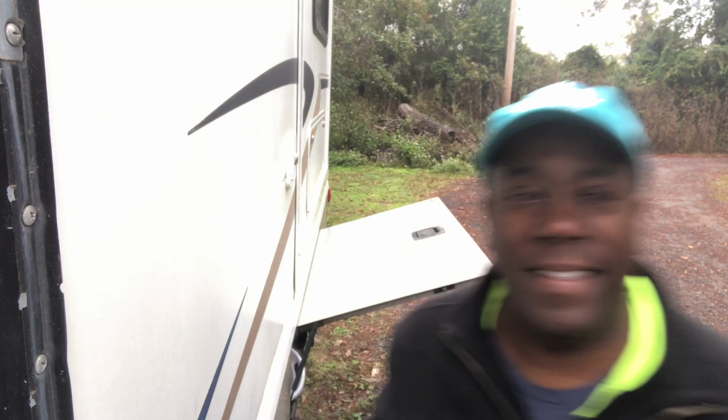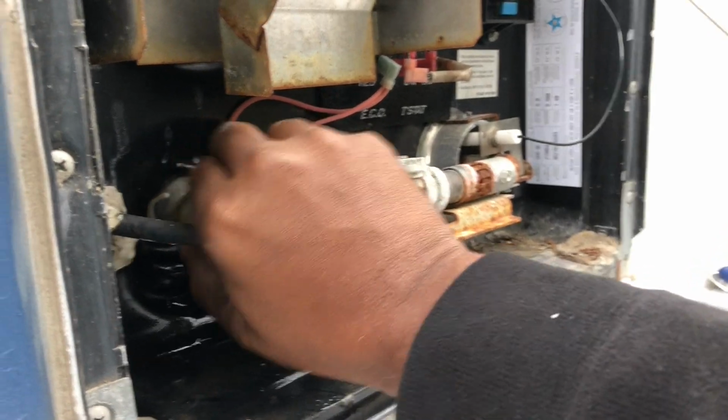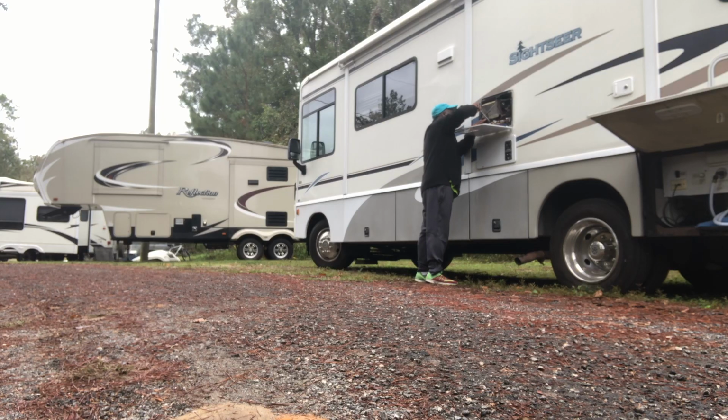The freshwater tanks have been emptied. I emptied the water heater, all of the water out of that. Now it's time to close that up and then go inside and do some work in there. I was a little nervous about doing all this, but I looked at my owner's manual and followed a lot of YouTube channels, and it was easy to do.